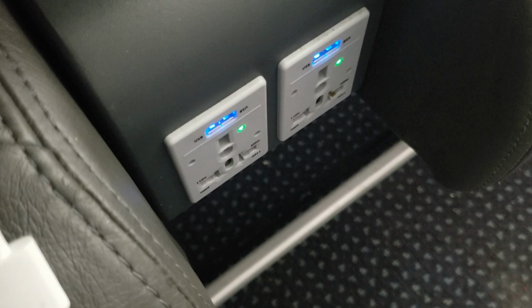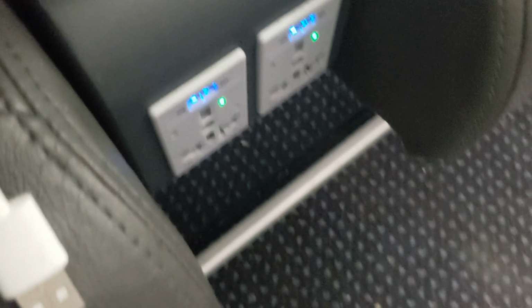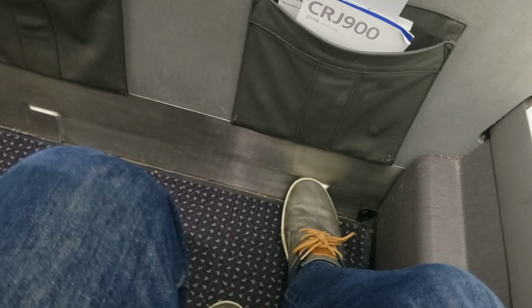And well, that's about it. That's the space you're looking at. Of course, this does have seat plugs. Sometimes in first class seats on American they haven't, so it's good they do. But once again, probably won't need it for how long the flight's going to be. And that's just demonstrating the foot space you have there.